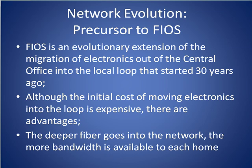Welcome to our Network Evolution Primer. In the next 5 minutes, we're going to discuss the architectural changes that have taken place over the last 30 years in the Baby Bells telephone networks that have set the stage for deployment of fiber to the home and fiber to the curb architectures. Specifically, we're going to discuss in this tutorial the advantages of moving the electronics from a Baby Bell central office out into the outside plant.